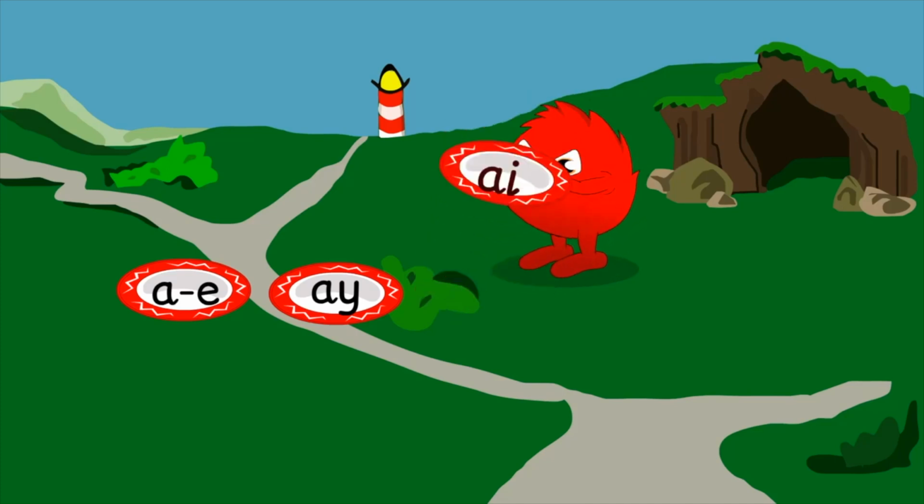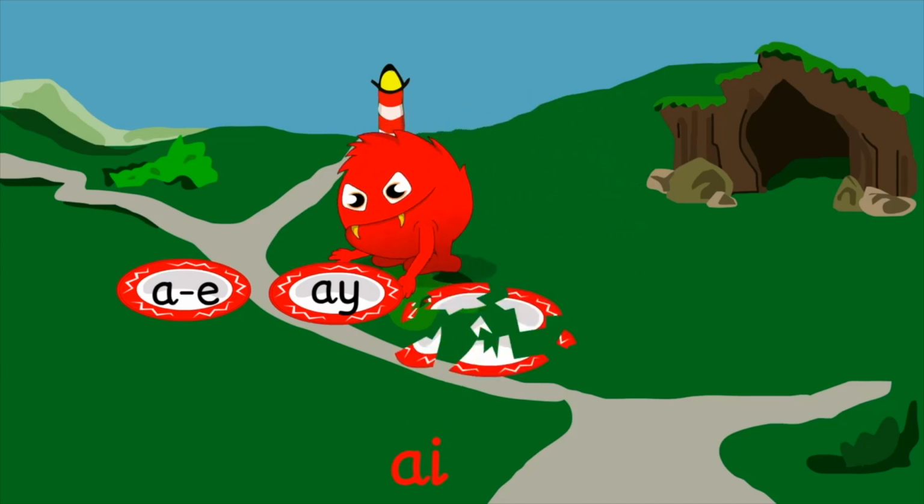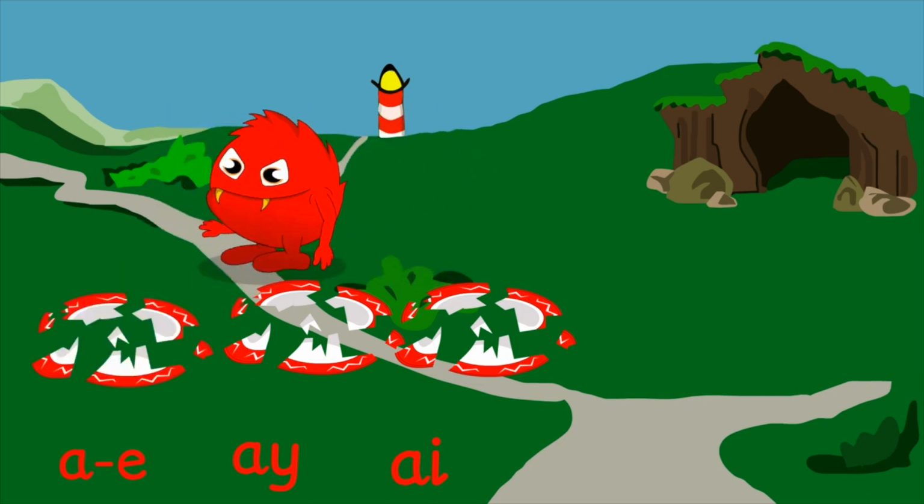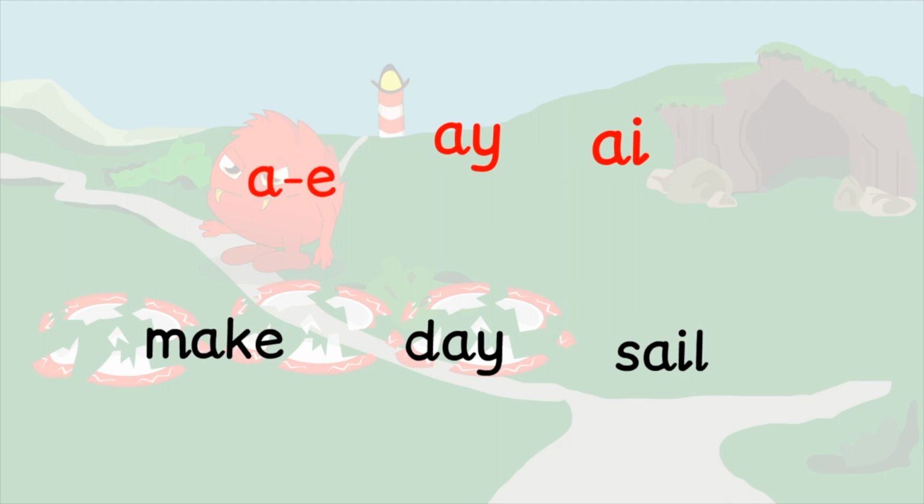Let's meet the monsters. Here is Angry Red A. He's an angry but friendly little monster who can be heard to say A, A, A. As well as making the long A sound, he colours all the long A graphemes red.